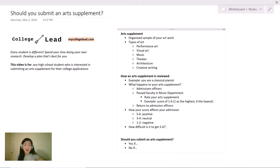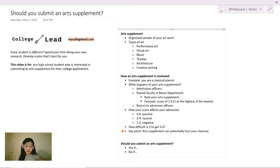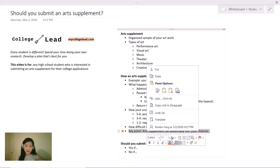For instance, during the college application process, I also applied to conservatories like Juilliard, NEC, and the Shepherd School of Music. I made it to the second round of Juilliard and was accepted to NEC and the Shepherd School of Music. That is how serious I was about music. So the key point here is that an art supplement can potentially hurt your chances of admission. And let's highlight that just to emphasize this point.